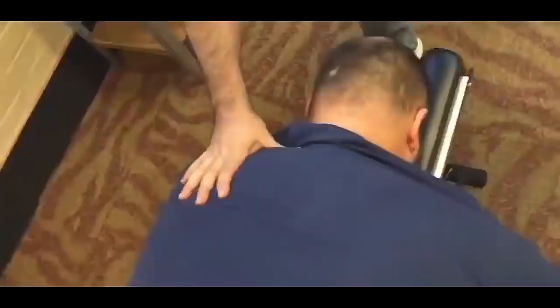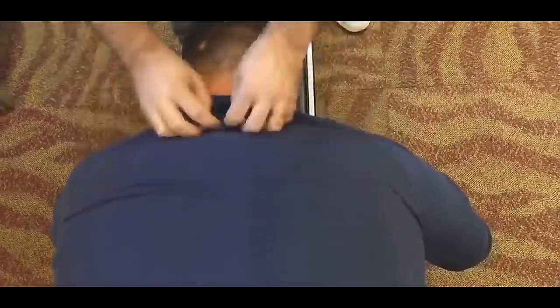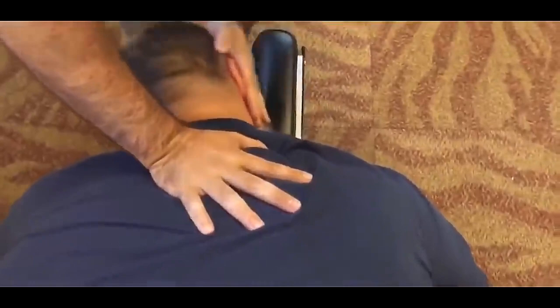Okay. Just T1 here on that left side. There we go. Take pressure off those nerves, allow that body to function and heal as intended is what we're doing. There we go. Good.